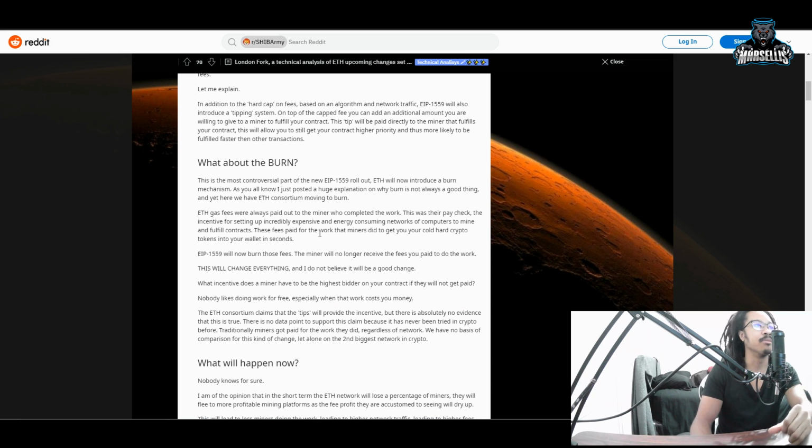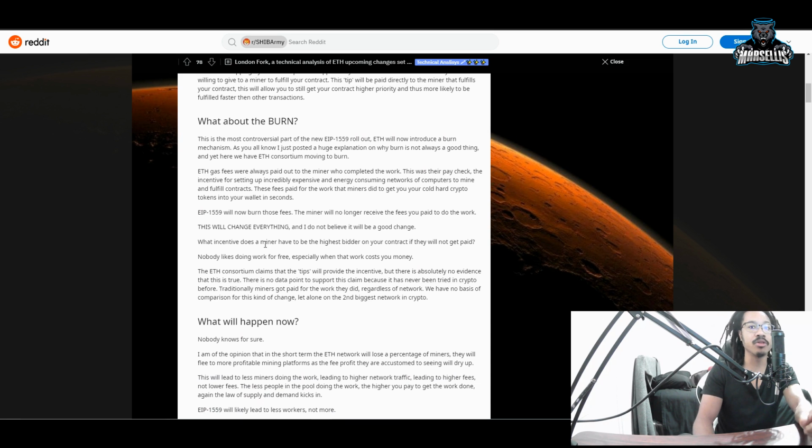So what about the burn? This is the most controversial part of the new EIP-1559 rollout. Ethereum will now introduce a burn mechanism. As you all know, he just posted a huge explanation on why the burn is not always a good thing. Ethereum gas fees were always paid out to the miner who completed the work. This was their paycheck, the incentive for setting up incredibly expensive and energy-consuming networks of computers to mine and fulfill contracts. EIP-1559 will now burn those fees. Those fees will not go to the miners. The miner will no longer receive the fees you paid to do the work. So that's a big change. This will change everything, and I do not believe it will be a good change.